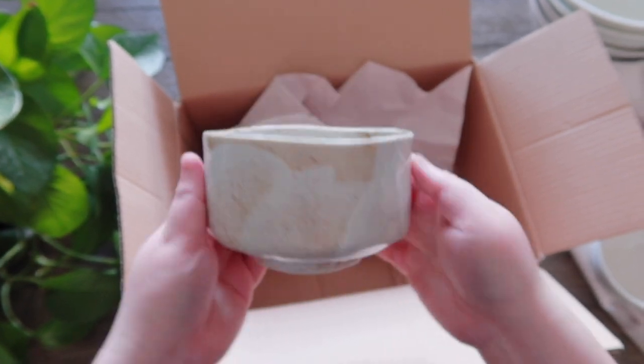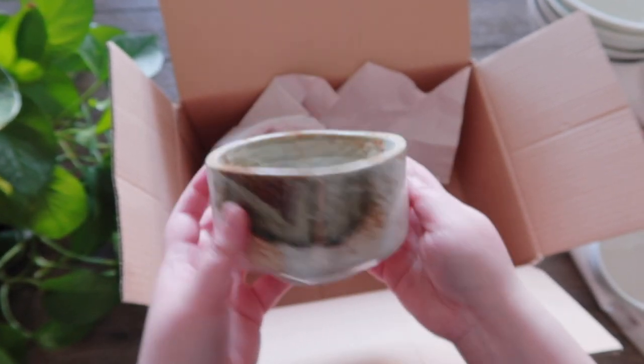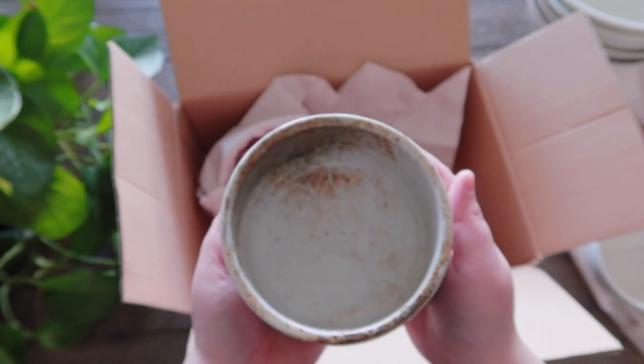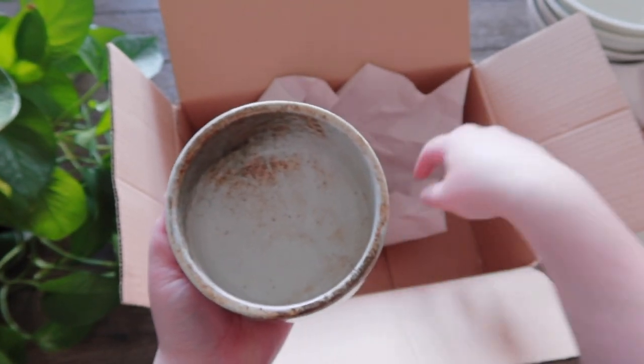This is, do you know what this is? This beautiful, beautiful bowl is a bowl for you to make matcha.